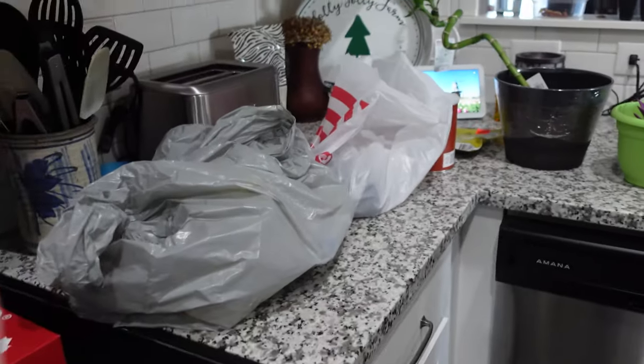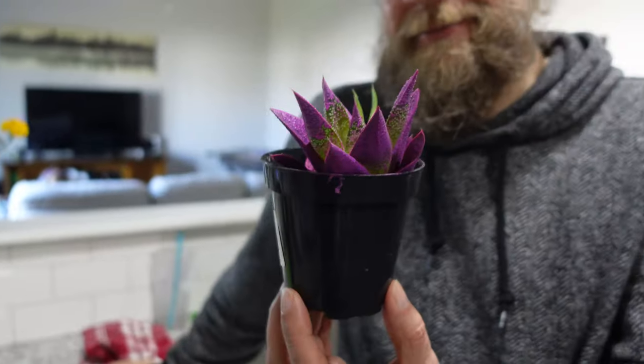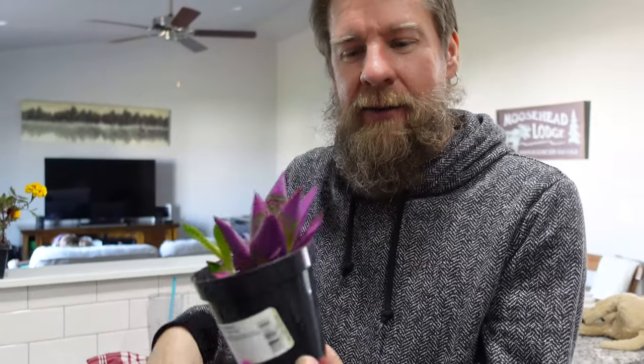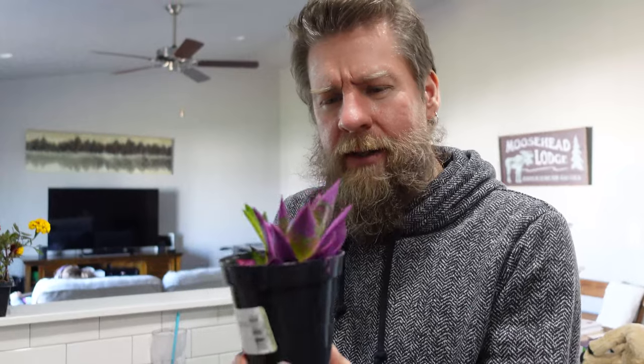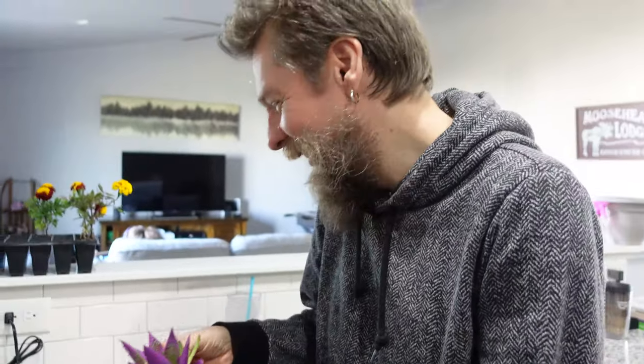So we're going to do an Ollie's, Target, and Lowe's haul. Chelsea picked out this succulent that has purple spray paint on it. What? That's paint. That's not natural. Not only that, I think they dipped it in something. Oh, I thought maybe they sprayed it. You're probably right. It does look dipped. This was $7. To buy that same plant without the purple is like $3.98.